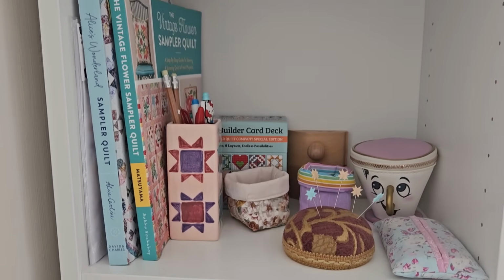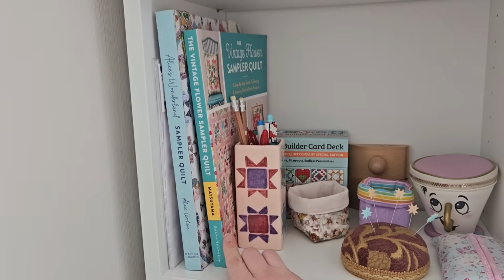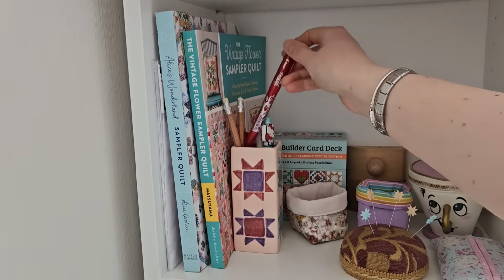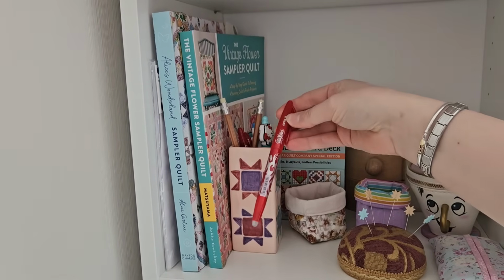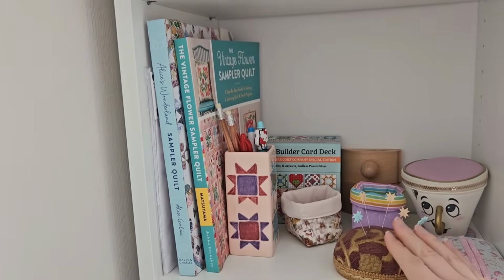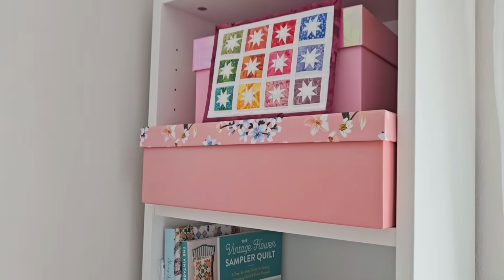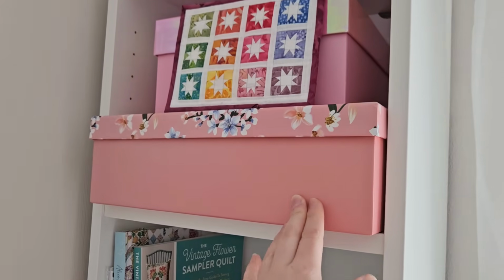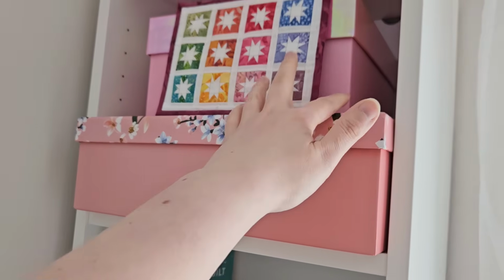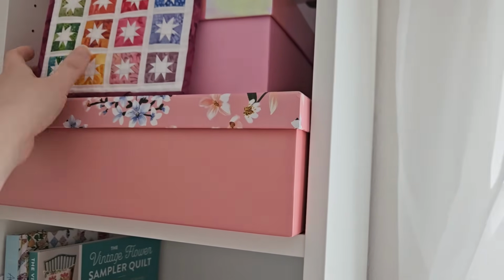So moving up to the next shelf now. I've just got some books that I'm using that are in process. I painted this little jar at Pottery Painting, so I thought that's a great place for my pens, because I am always losing my heat erasable pens and pencils and stuff. Pincushion, little storage bits, just bits and bobs, you know. And then all the way at the top here, I've got my Liberty fabric storage. So this box holds larger cuts, like fat quarters, and then this is real scraps, so you know, 2.5 inch squares, that type of thing.